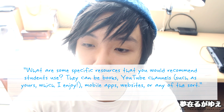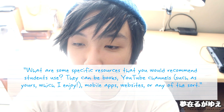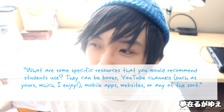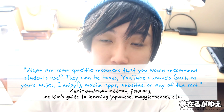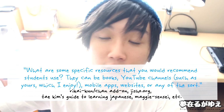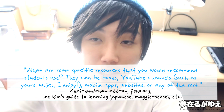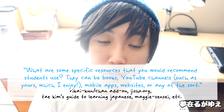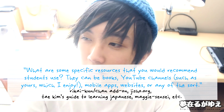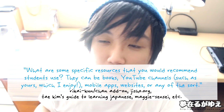Our next question is a pretty similar one. It is, what are some specific resources that you would recommend students use? They can be books, YouTube channels such as yours, which I enjoy, thank you, mobile apps, websites, or any of the sort. So me personally, the only resources that I still really use are Rikaikun, which is an add-on for web browsers that lets you hover over Japanese text and it'll provide you with the definition and the kana for it, which is really useful when you're using the net a lot to aid in your Japanese learning, such as reading Japanese articles online. That is a really good resource to use. And also jisho.org, which is basically just a dictionary. Other than that, I'm not sure I can recommend resources that I can guarantee with my own personal satisfaction.